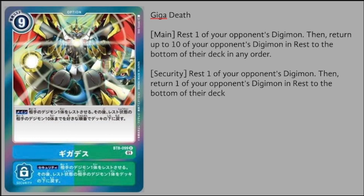I don't know in the Imperial Dramon deck if this is going to be their main option, but I guess it's definitely an option for them to think about, just because Imperial Dramon has lots of ways of suspending the opponent's Digimon, whether you're using the blue side or the green side or some interesting combination in between. It's still just a good card to think about utilizing nonetheless.